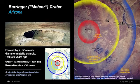So this is believed to have formed from about a 50-meter asteroid that was made out of metal. So a very, very dense asteroid, lots of energy. 50,000 years ago, it hit into this region of Arizona, and it made a crater, which is really nice. It's about 1 kilometer in diameter, a few hundred meters deep. But the devastation caused from an event like this is much bigger than just the crater that you see today.